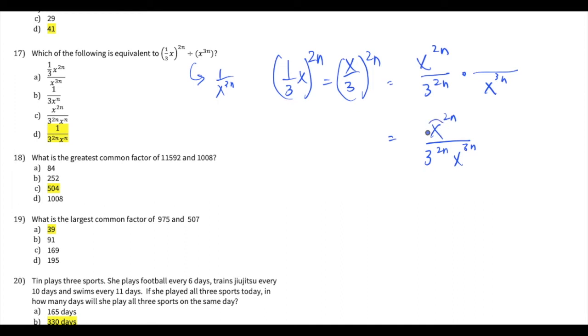Okay, guys, if mapapansin nyo, pareho yung base nila. So, isa-subtract lang natin. 2n minus 3n, ang iwan is 1n sa baba. So, we will have 1 over 3 raised to 2n times x raised to n. Answer here is letter D.